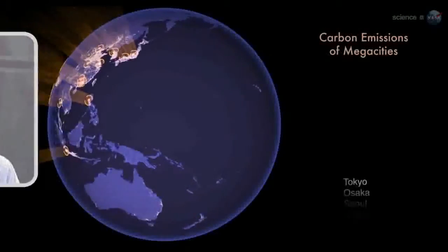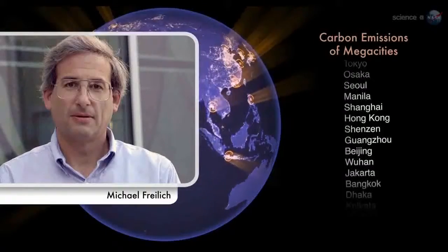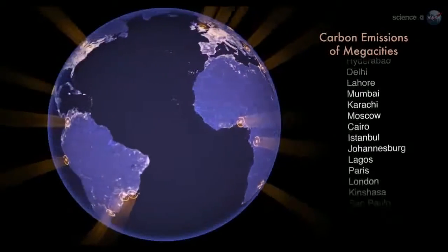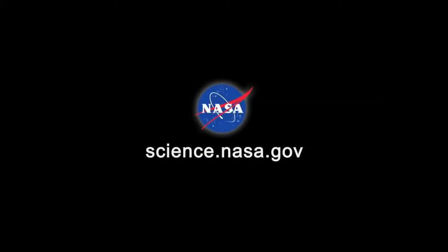The director of NASA's Earth Science Division, Michael Freilich, sums it up. With the OCO-2 mission, NASA will be making an important new contribution to the scientific challenge of better understanding our Earth and its future. For more news about carbon, on Earth and other worlds, stay tuned to science.nasa.gov.